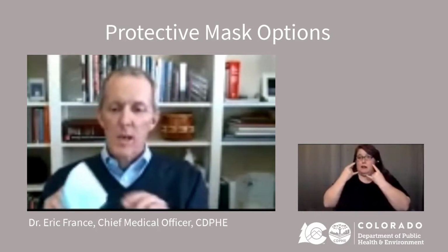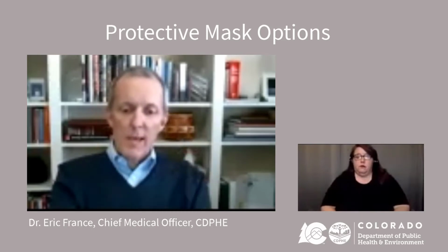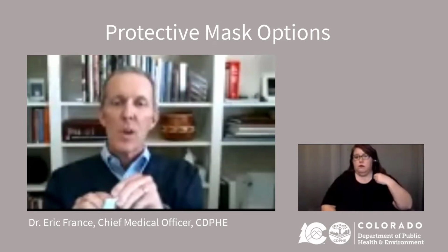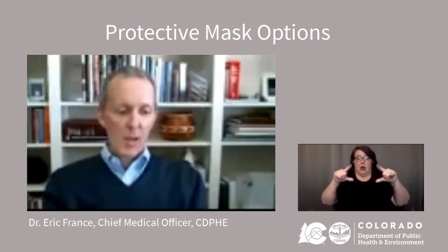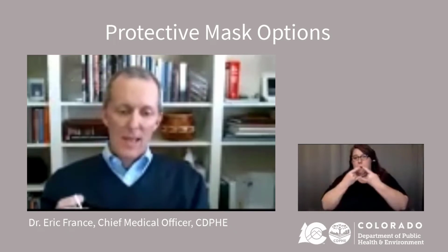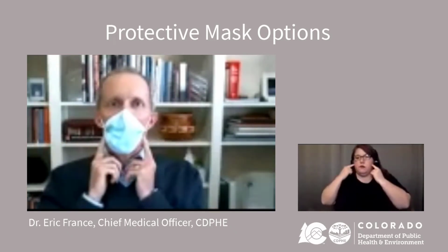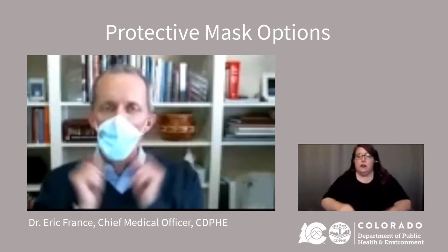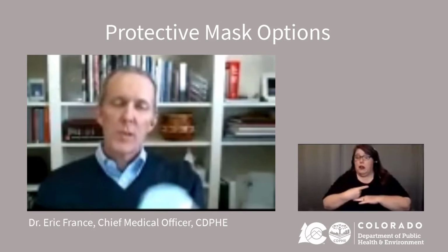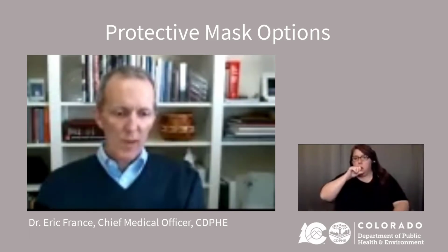By tying a knot at the base of the mask, bringing the two corners together with the knot, and then tucking in that corner, you create a mask that now has fewer leaks along the sides. And so this mask was studied in the report today and found to reduce the spread of aerosols when worn by somebody who's coughing.